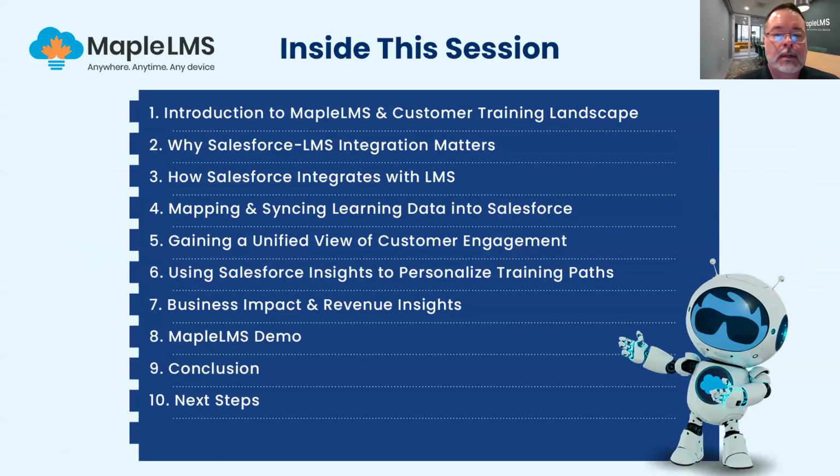We'll talk about how this integrated unified view can reveal actionable insights on your customer engagement and how you can personalize learning paths for customers to make the training more effective. We'll also be talking about a meaningful customer training program and how that can have impact on your business, but also on your bottom line. And we'll be taking you live in a Salesforce integrated LMS to show you how the data flow and how it all works. So please stick around for that. And finally, we'll be talking about next steps if you're interested in seeing and learning more.